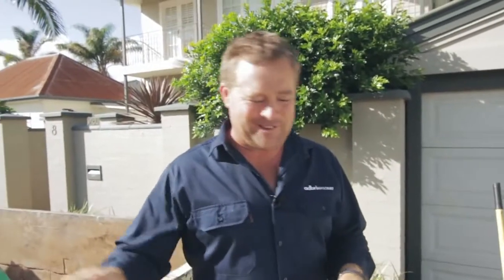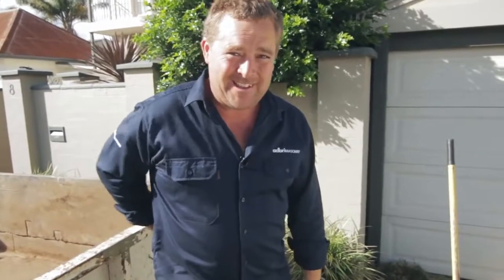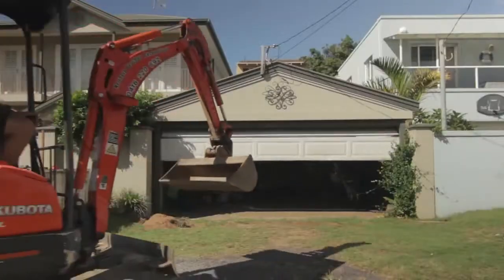And then I'm going to get the pros in to excavate it. You could do it by hand, but you'd be here for a month of Sundays and then you'd be at physio for the next 12 months.